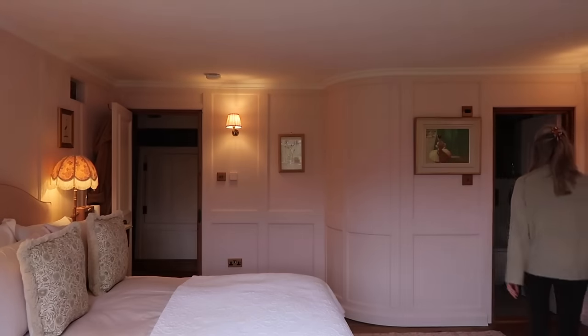Okay, my And Other Stories order arrived, and I thought I would actually just show it to you here in the pink room because quite honestly the lighting upstairs is so dreadful. You can see the loo. That's not exciting, is it?